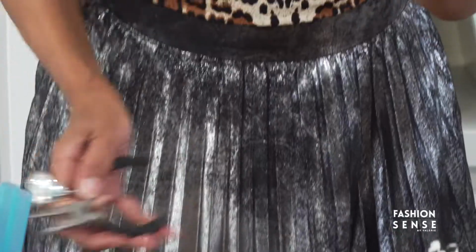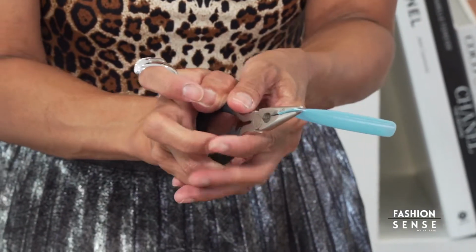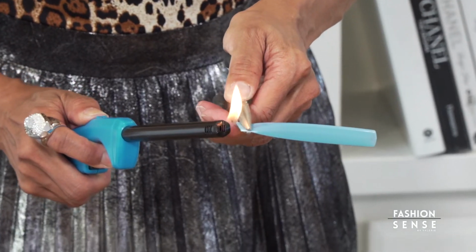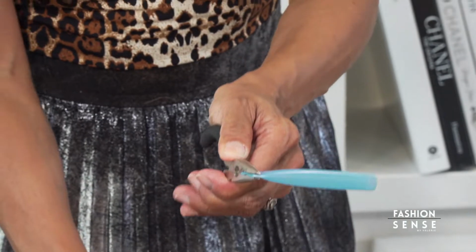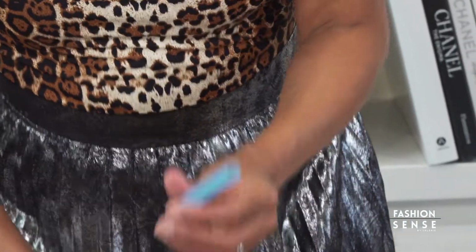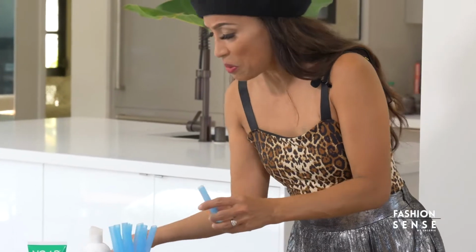And then what you want to do is heat seal one end. First, let's pinch it with the pliers so you don't burn your finger. And then heat seal one end of the straw. There we go. And then you can add your desired product.